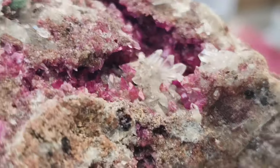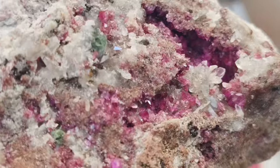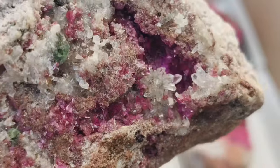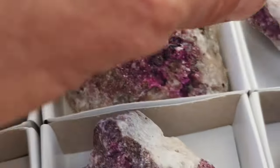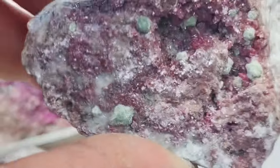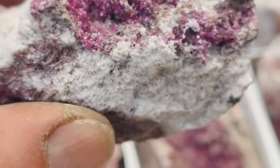Check this out. This is very cool. That little cluster there, ask Nick about that. That's Dolomite. That's very cool. A bit of Cobaltoan on there. Then I think there was another one. No, I might have missed it somewhere.